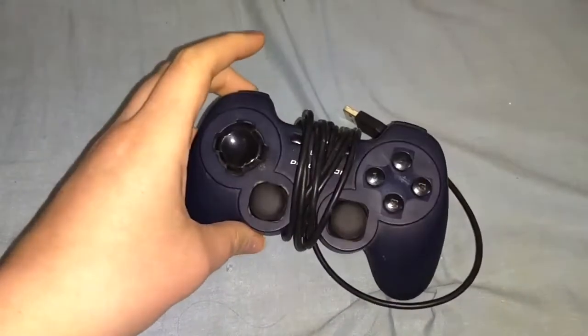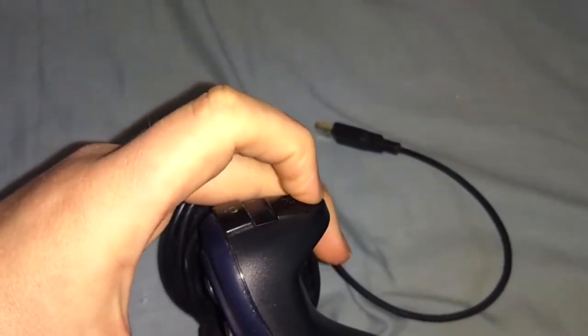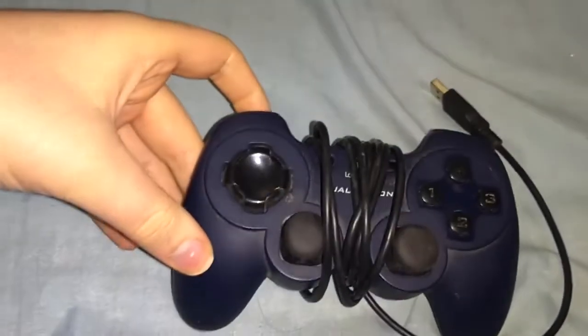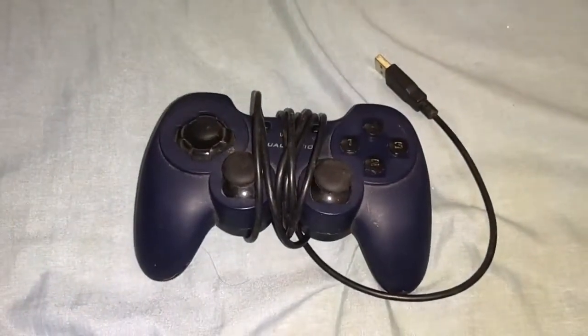Hopefully it actually works. I haven't actually tried it yet. It's got one button on it that sticks and it pops back up after a while. I'm sure that can be fixed with some cleaning. This thing is a little grungy overall, but I'm sure it can be cleaned up and it'll work just fine. So yeah, that's going to be really nice.